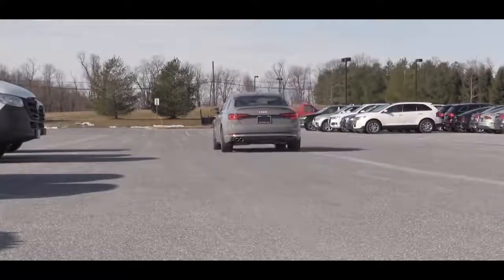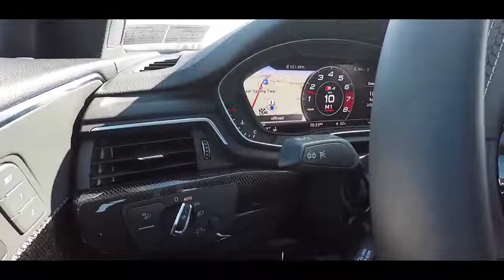Let's do a quick little acceleration with the paddle shifters. Want to see how quickly they react for us, and let's see how quickly we can get this 2019 S4 up to speed. Here we go.